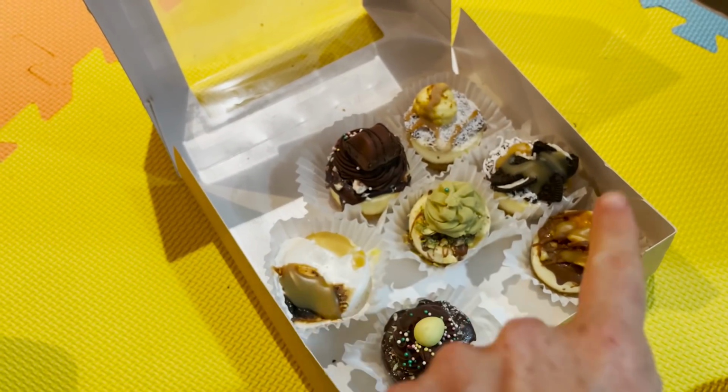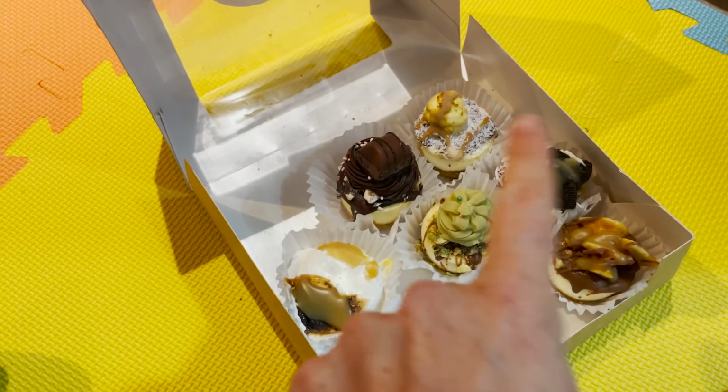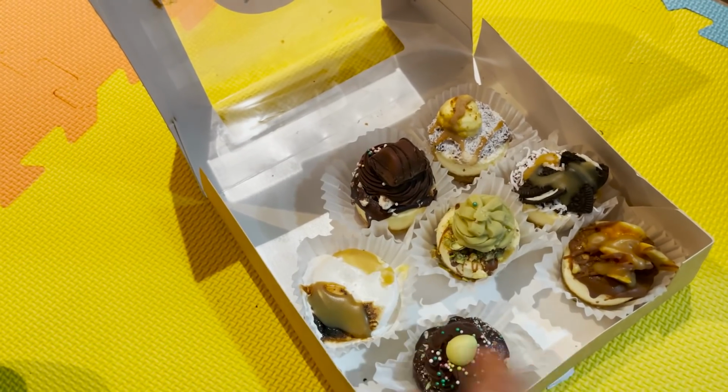So good. Okay, so I was just putting my milk away in the downstairs freezer, and I remembered we've got mini cheesecakes. Oh my God, look at these. Eeny, meeny, miny, mo, catch a cheesecake by the toe. If he hollers, let him go. Eeny, meeny, miny.